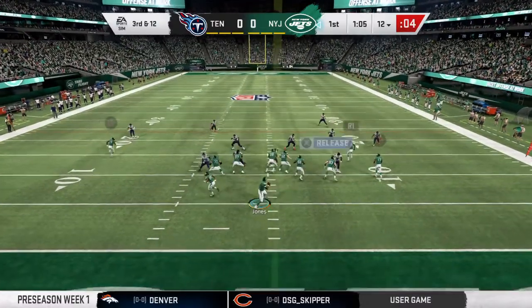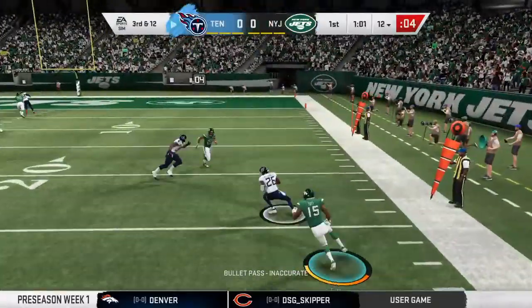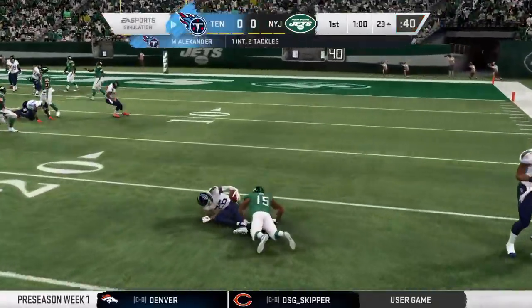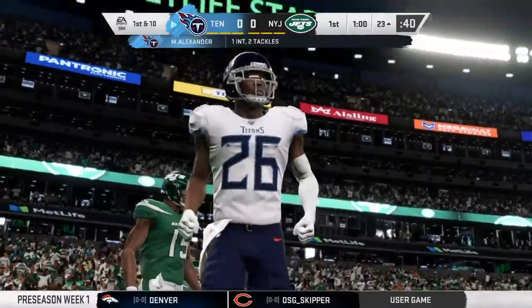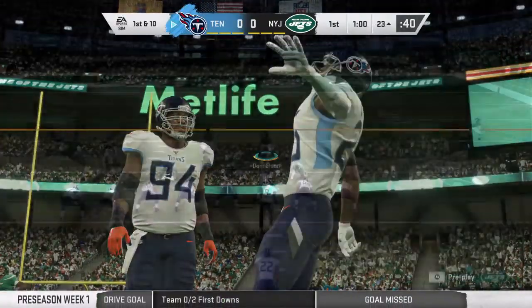54, right there. Let's make it. Here's Jones on third down. He rifles one that's intercepted. Mackenzie Alexander with a pick. And his guys are going to get the football at the 23-yard line.